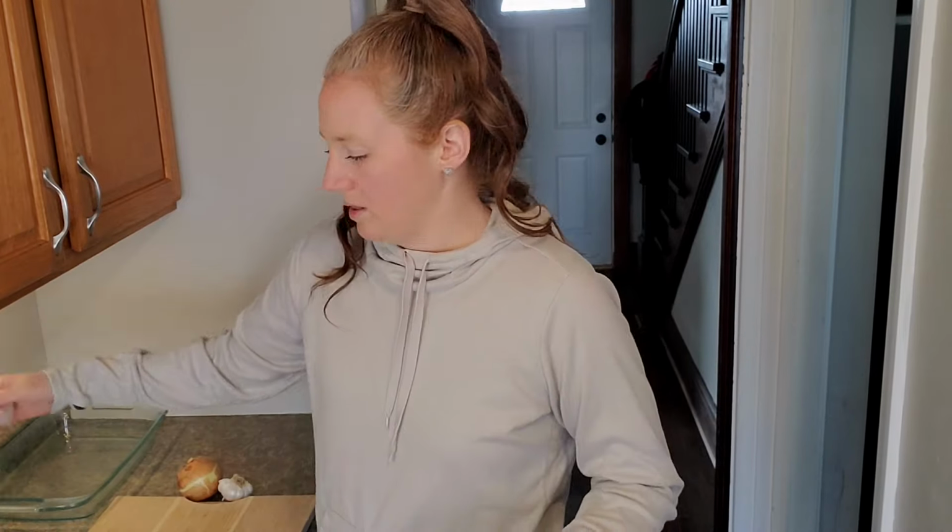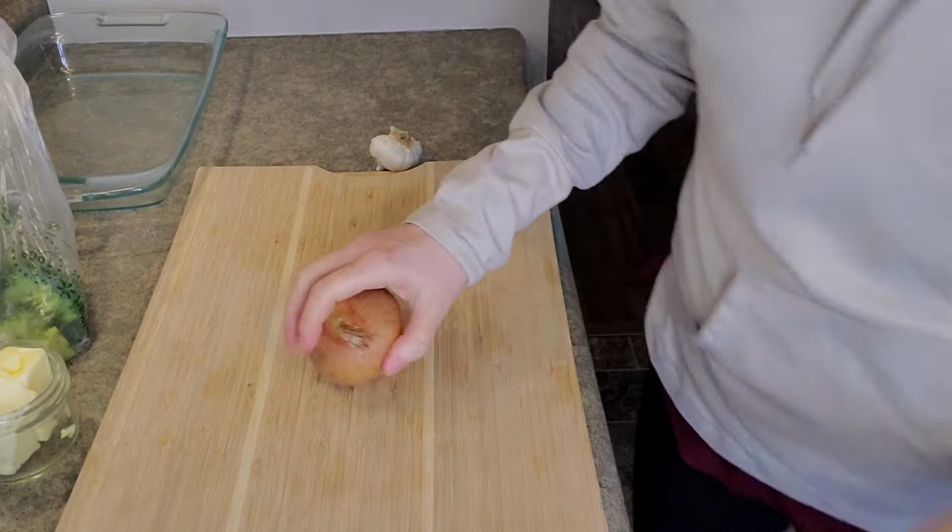This is a great way to get lots of green veggies in, and they just soften. They are mixed with nice and creamy cheese and eggs and milk and things like that. So I'm gonna pull you down here. I'm just gonna be chopping up this onion.